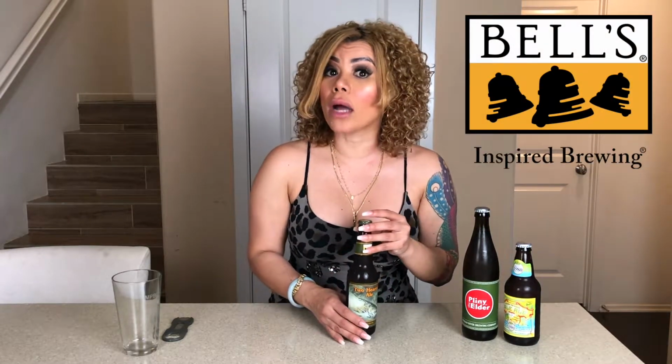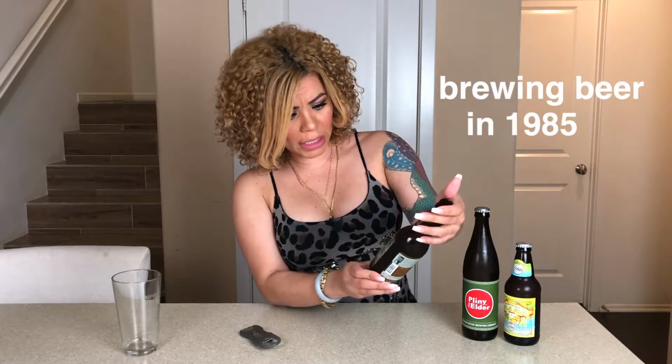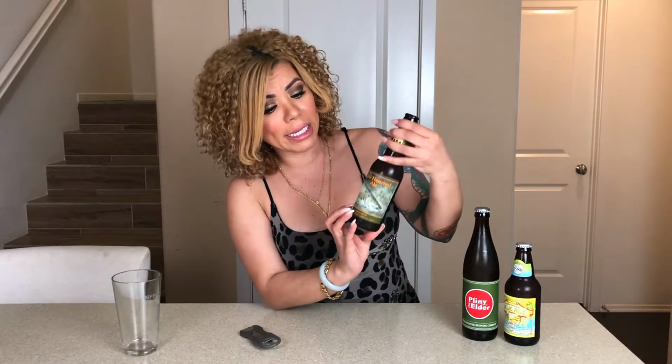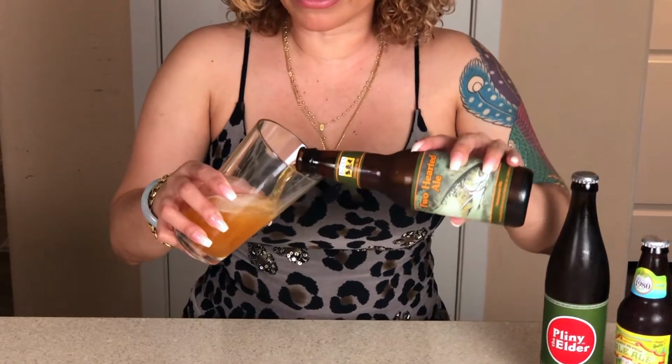So this particular American IPA is from Bell's Brewing Company. They are one of the largest and older brewing companies in Michigan. So let's see what they have to offer. The ABV on this particular beer, let's find it guys, it's 7.0%. So you can find it here in the back of the actual bottle. It is not displayed in the front like a lot of the IPAs. So I'm very curious to see what they have to offer. I have never tasted any of the beers from this particular East Coast brewery.